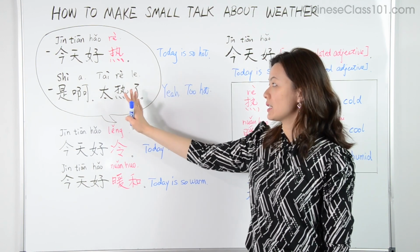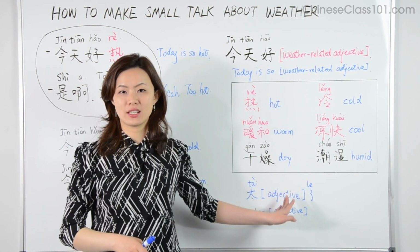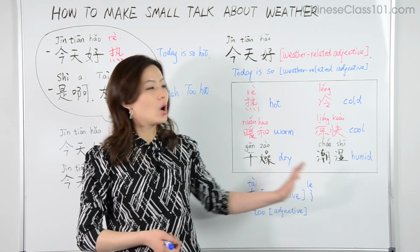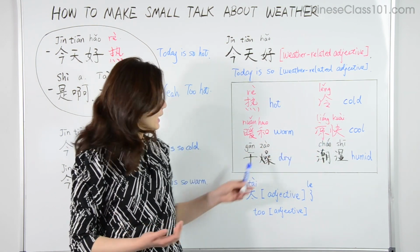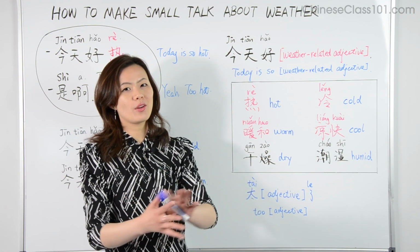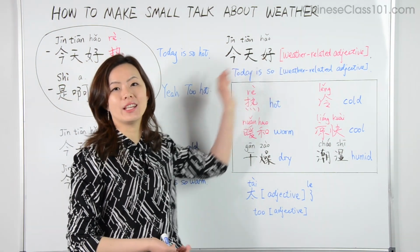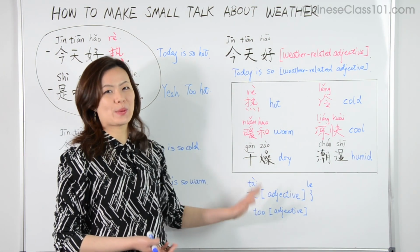We can use the adjective also in this phrase pattern. 太 adjective 了 to say it's too something. Okay, 太热了, it's too hot. Or you can say 太凉快了, it's so cool. And 太潮湿了, it's too humid. So there you have it. There are two patterns you can use to make small talk about the weather. 今天好 adjective, today is so something. And 太 adjective 了, it's too something.